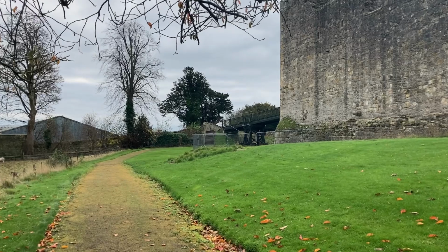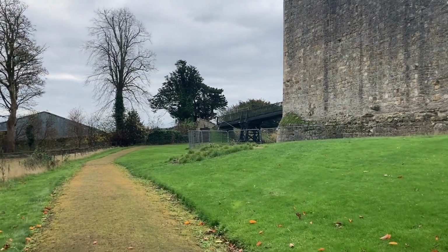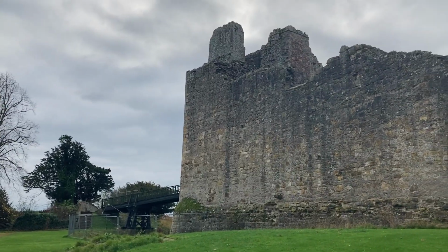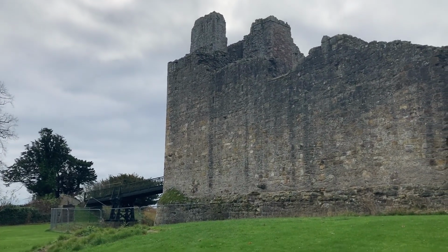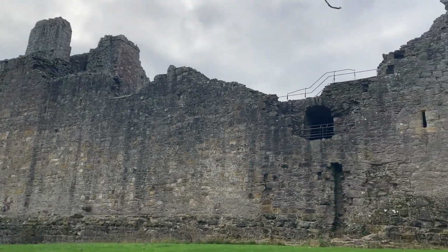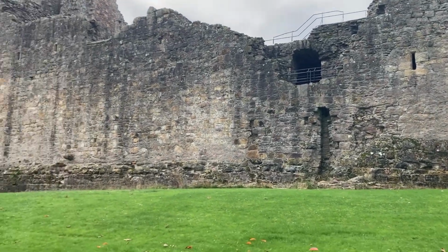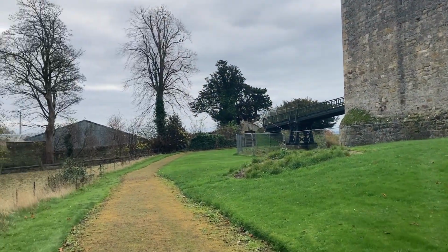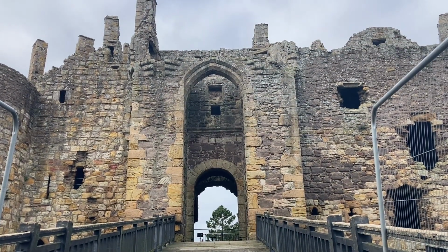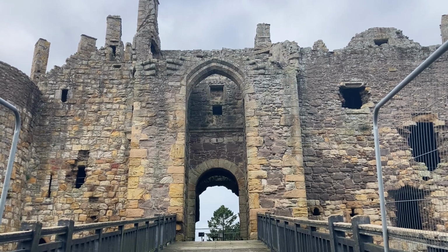So you've got the drawbridge over there, which I won't be able to access the castle through this time, because the bit that the drawbridge is going into, so that bit there, you can't access just now. It's this bit of the castle here that I'll be able to get into, or the parts of the castle I'd be able to get into on that bit. And even though I can't actually get to the castle this way, you can still see it's one hell of an impressive entrance.